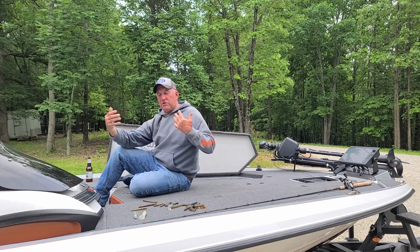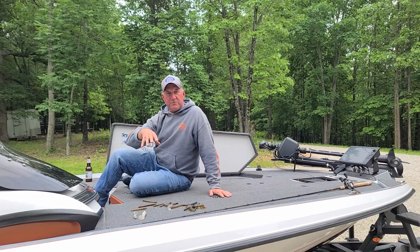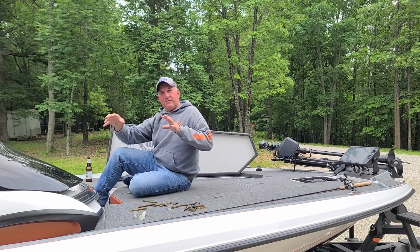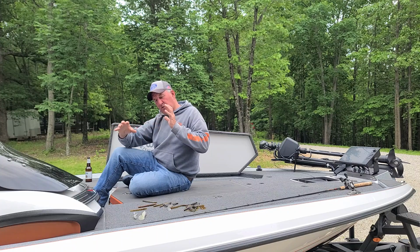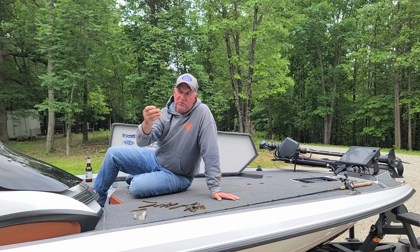So they're all crisscrossing. They're all in the same area. Pre-spawn banks, post-spawn banks, they're exactly the same. So those fish are going back and forth. You can see a couple swim baits up here. This one's totally tore up.